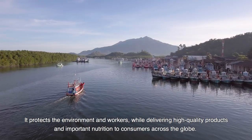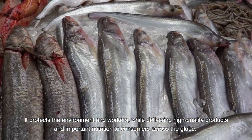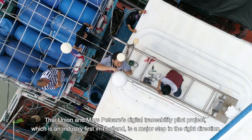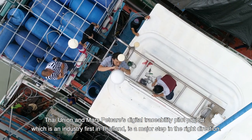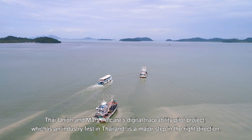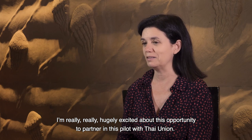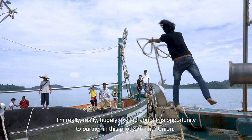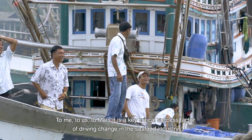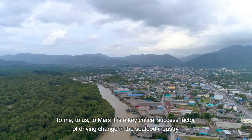In the long run, traceability will help make the entire fishing industry more sustainable. It protects the environment and workers, while delivering high quality products and important nutrition to consumers across the globe. Thai Union and Mars Petcare's digital traceability pilot project, which is an industry first in Thailand, is a major step in the right direction. I'm really, really hugely excited about this opportunity to partner in this pilot with Thai Union. To me, to us, to Mars, it is a key critical success factor of driving change in the seafood industry.